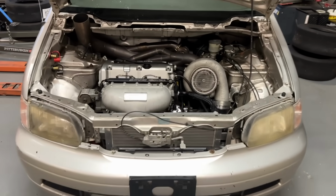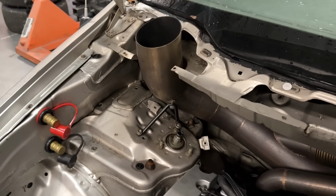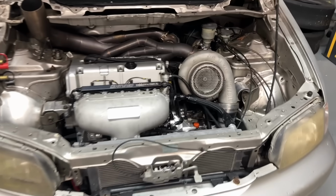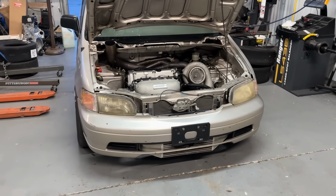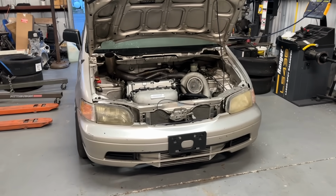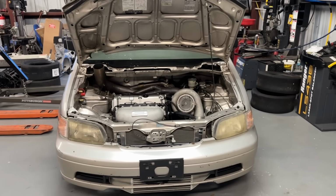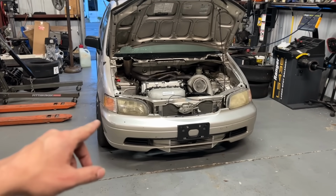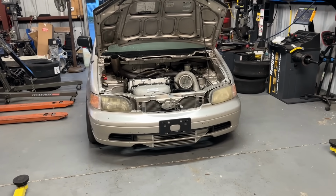The Odyssey is back up and running, boys. She hasn't run in so long. Been a minute since we've heard this thing fire up, but I'm going to let it warm up, let some heat run through this thing, and then I've got to get this thing up on the lift because we got some new tires for this thing that we've got to test fit for Sick Week.